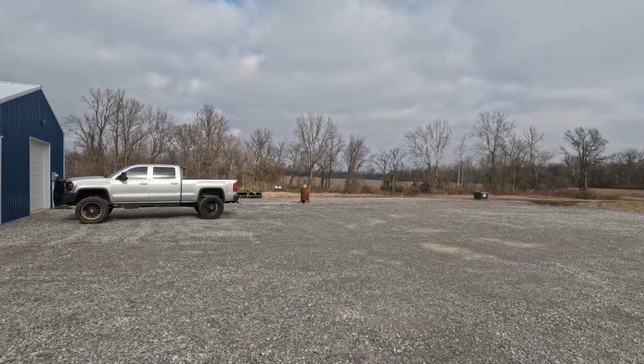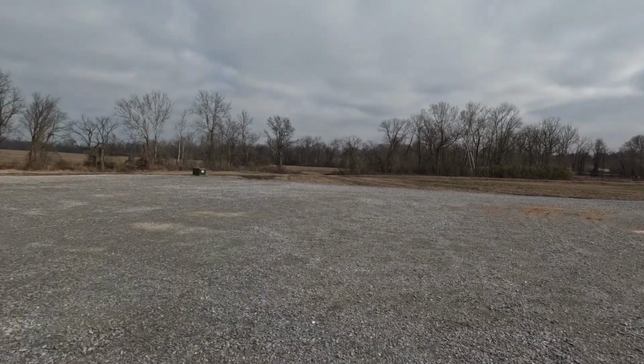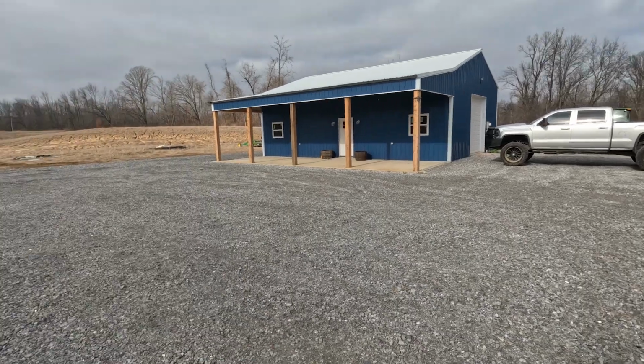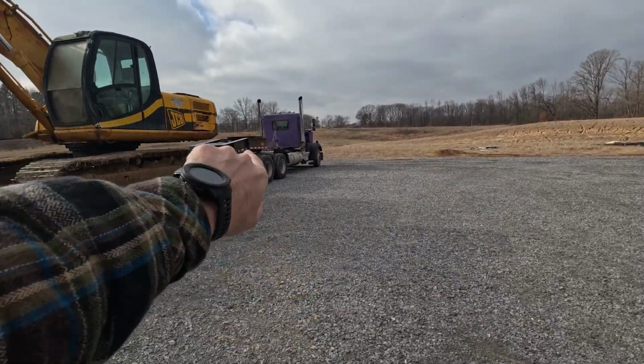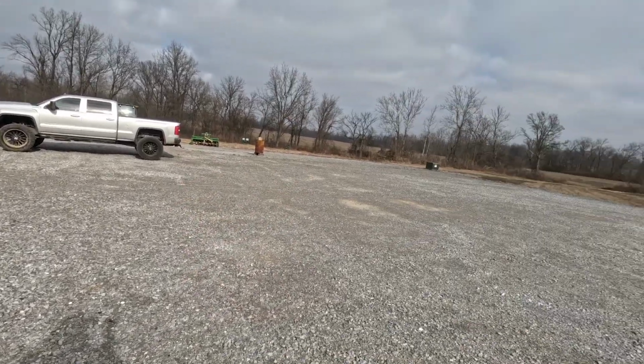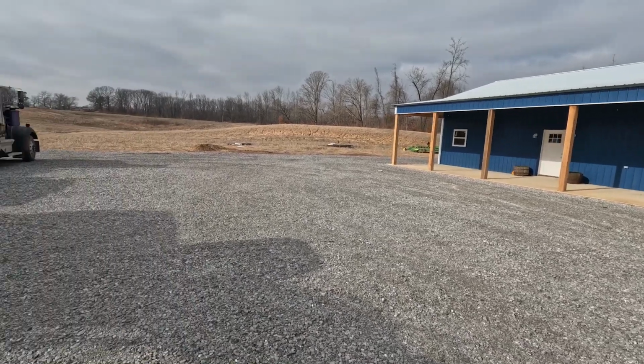Basically everything you see out here is all land we can use for it. Got a nice parking area, you can see. I mean, if we got really slammed, people could actually park kind of over here, they could park there, they can even park down that way. And we got a huge parking area. I hope that it's full. I hope it fills up.